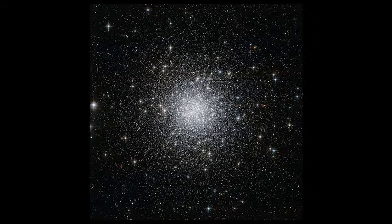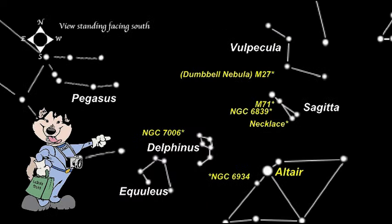Its magnitude is 10.6. Delphinus has 2 nice nebulae you can find in your scope, but be warned, they may take some doing to find as they are quite faint with magnitudes of around 11. But if conditions are right, even a 6-inch scope can track them down.